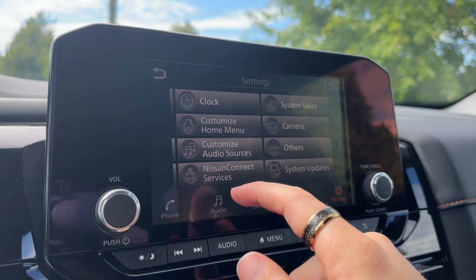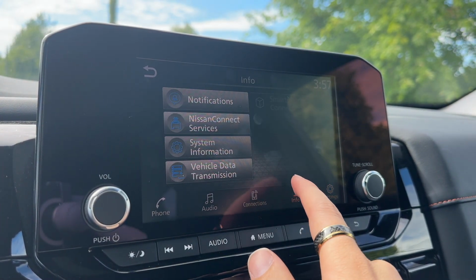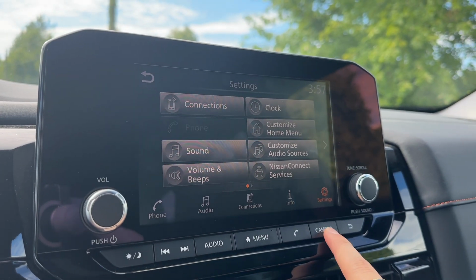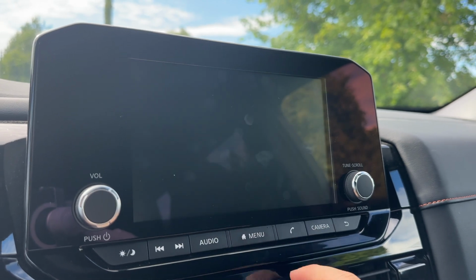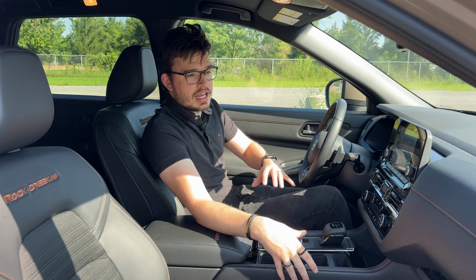It seems to be worse when I have Apple CarPlay plugged in. The Apple CarPlay itself though does not lag, so that's good. But using the actual controls, it's slow. It doesn't load or anything, but it just takes its time when you swipe between things, and it's not the greatest thing in the world, and it looks dated.